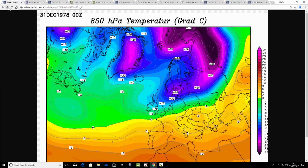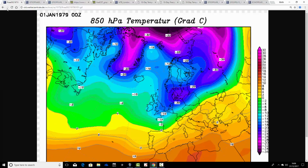These are the upper air temperatures for New Year's Eve 1978. And just look how cold it is across the UK. We've got the minus 15 Celsius isotherm coming in from the east, and over the other side of the North Sea, temperatures across Scandinavia and many northeastern parts of Europe are down to minus 20, minus 25 at 850 hPa. Really brutal cold, and it would have felt it, of course, with those gale force east winds.